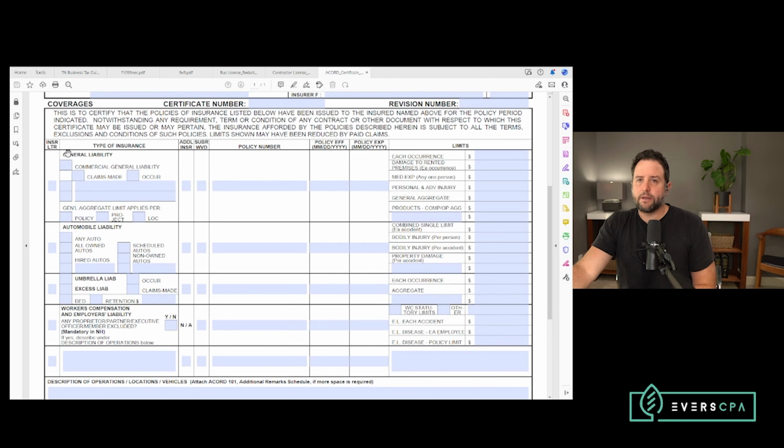So in the body of this COI, what we want to see when I'm looking at these, I want to make sure that they have general liability coverage and workers' compensation coverage. Everything else is great too. Sometimes I ask for that and I specify I need a certificate of insurance presenting general liability coverage and workers' comp coverage. And so I might get one back and they just have umbrella. Well, that's not going to work. I'm going to end up pinging them again because I need what I asked for, quite frankly.